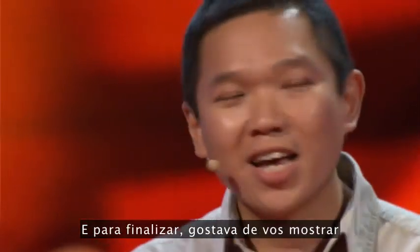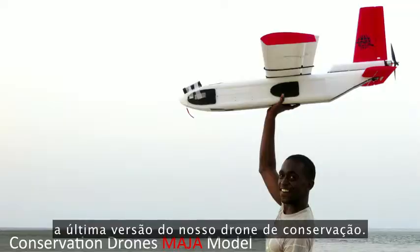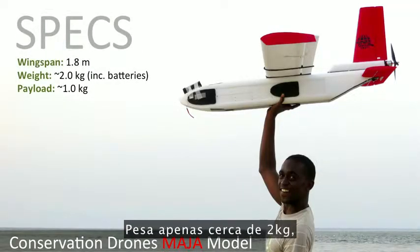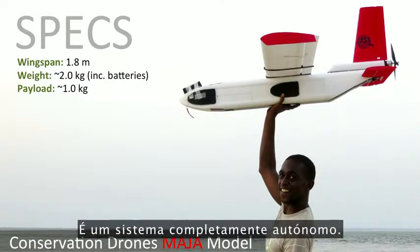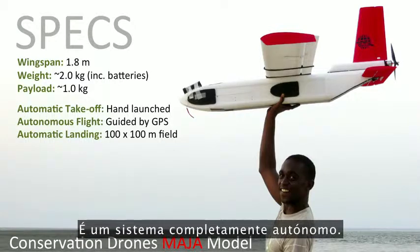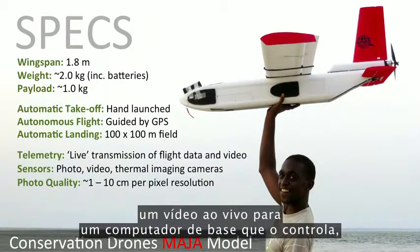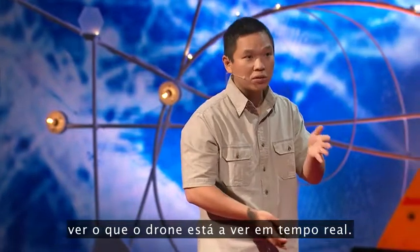And finally, I would like to show you the latest version of our conservation drone. The Maya drone has a wingspan of about 2 meters. It weighs only about 2 kilograms, but it can carry half its weight. It is a fully autonomous system. During its mission, it can even transmit a live video feed back to a ground station laptop, which allows the user to see what the drone is seeing in real time.